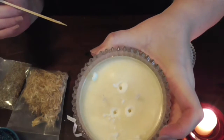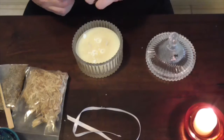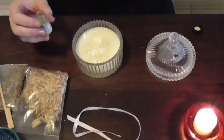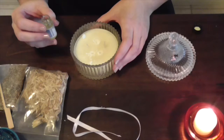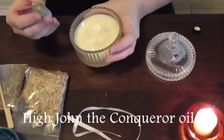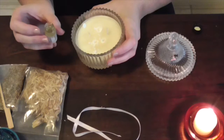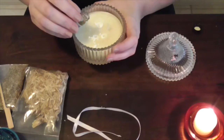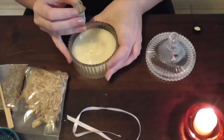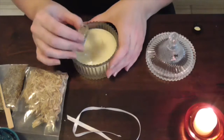Got our three little holes that we've placed in there, and that's where we can put a little bit of oil. So again, you would research and find out what oil you would like to use, depending on what it is that you want. So again, I've got a little bit of High John the Conqueror root, so it's about protection and prosperity and various things. So just a little bit, you don't need too much. Let's place it just in the holes a little bit.